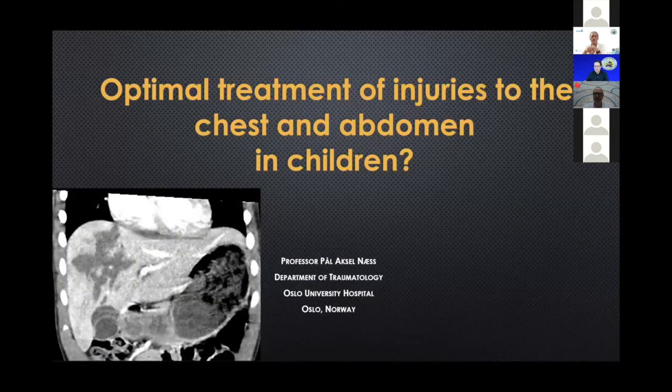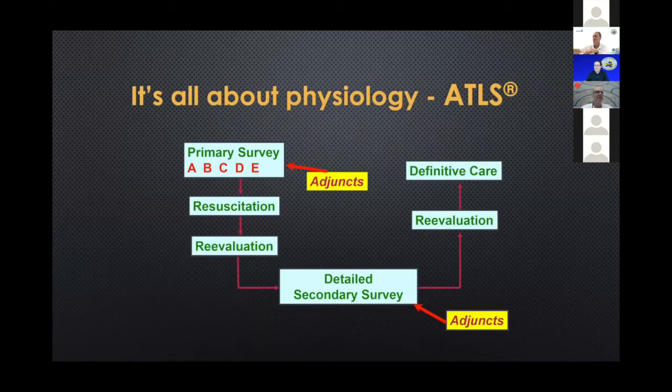Okay, thank you. And thank you to Professor Marzi. I'm trying to run through my talk then, and I'll start just to repeat that it's all about physiology, also when it comes to chest and abdominal injuries. And of course, you should have an algorithm including adjuncts during the primary and the secondary survey in children as well. And they're largely the same as in adults.